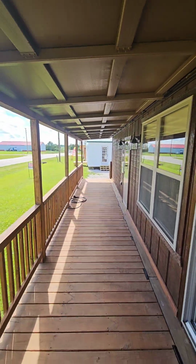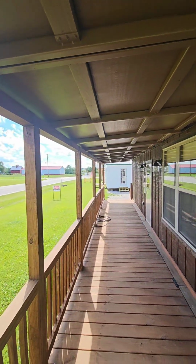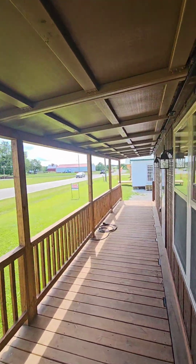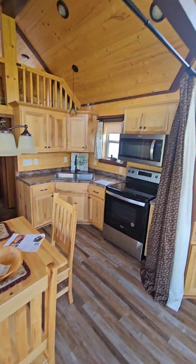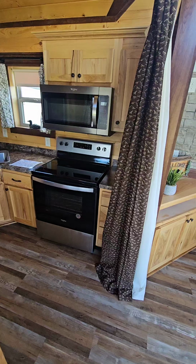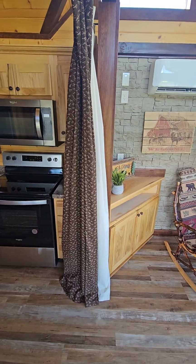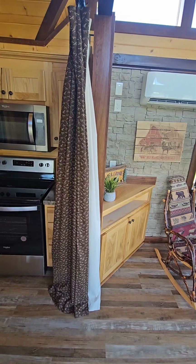Look at that beautiful porch. We do not do fireplaces. You got to contact the local company to do fireplaces. We are very, very busy with the cabin builds, so we no longer offer fireplaces, but you can do that on your end if you're interested.